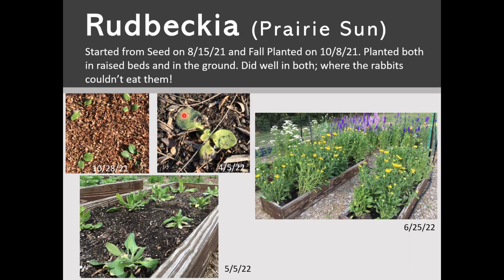This is how they looked in April. They were looking really sad. Like, I didn't think that they were going to live. I thought they were toast. But look at May, they came around, they rallied, and they were blooming by the end of June. So I think if I would have put them in sooner at the appropriate planting time of August 20th, they would have maybe bloomed earlier.